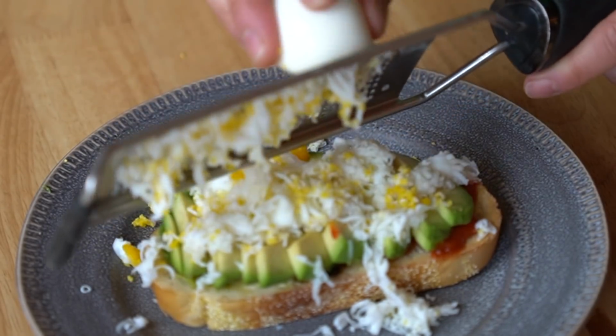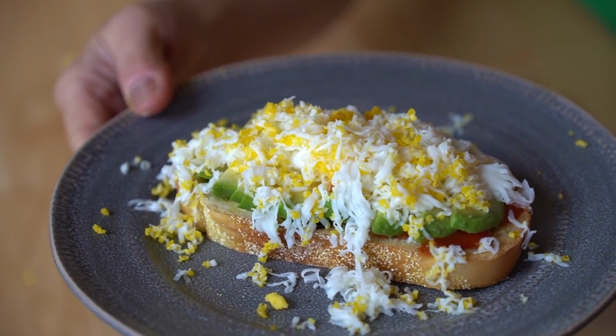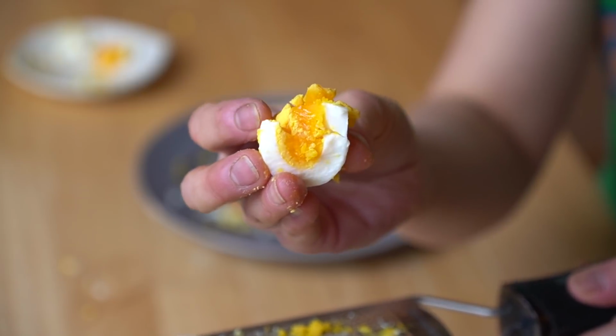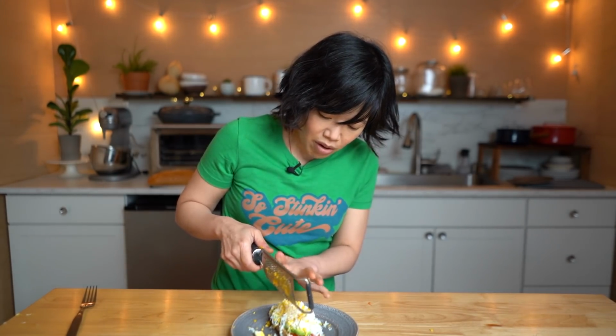But it's just an egg. Sarah does say that this works best if your egg is cold. My piece of toast is rather small, so I used almost 1 egg, but look at that. Isn't that beautiful? This is my 8.5-minute egg, and it's a little bit gelled still in the middle. That's how I love my hard-boiled eggs, but it's not the best for grating. So for this, I would say go ahead and boil your egg for a full 9 to 10 minutes if you want to make this whole grating process easier.